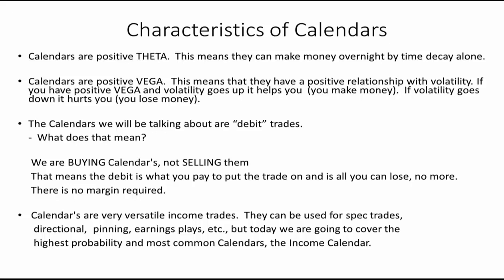Calendars, we talked about positive theta. This means that they can make money overnight if the stock does not move at all. Price is unchanged for the day. You will make money just by the time decay alone. And I'll show you how that works here in a minute on TOS.